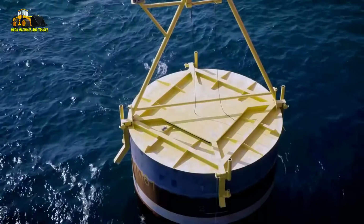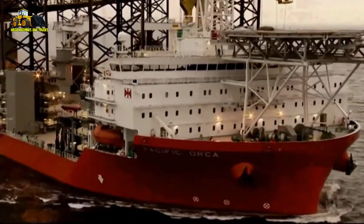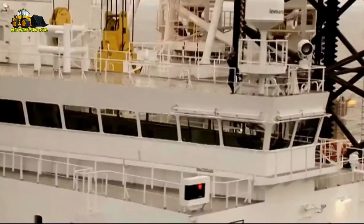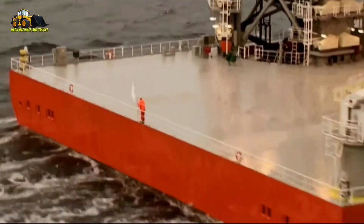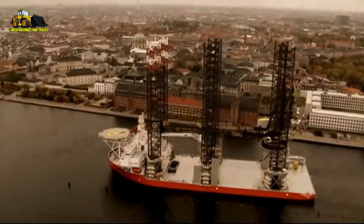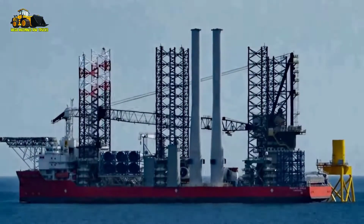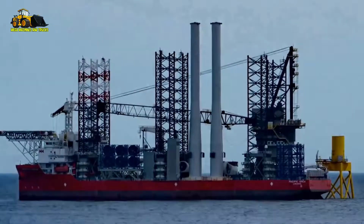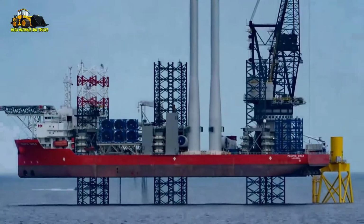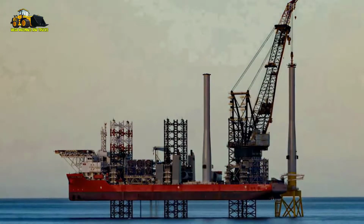When the pile foundation is ready, such vessels are used to install wind turbine towers on it. Special vessels called self-lifting ships or jack-up ships are used for such operations. The first of such class ships was the British ship called Resolution, built in 2004. These offshore vessels are equipped with cranes of large capacity, more than 1,000 tons, and 4 or 6 support pillars with an average length of about 330 feet, which allows them to operate at depths of up to 200 feet.